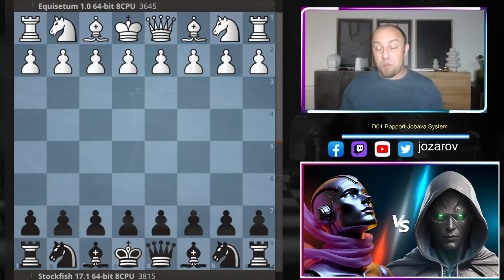And the Rapport-Jobava system, or the Jobava Rapport system, or the Jobava-London system, as it's also called, is really one of the most annoying systems that you can face when you play with the black pieces, because your opponent will often get a similar, solid position in the early stage of the game, and you cannot really counterplay it immediately. You cannot really go into an aggressive line against this opening in the early stage. So you have to be calm. You have to first find yourself a good setup against the Rapport-Jobava system, and then afterwards search for good squares, for good opportunities in the middle game stage.